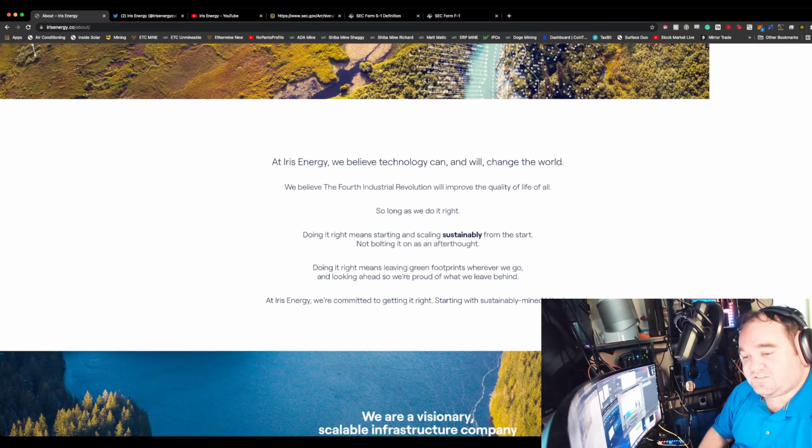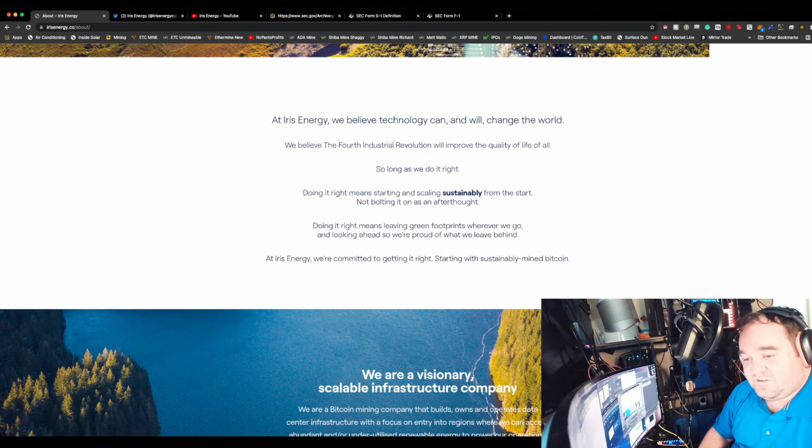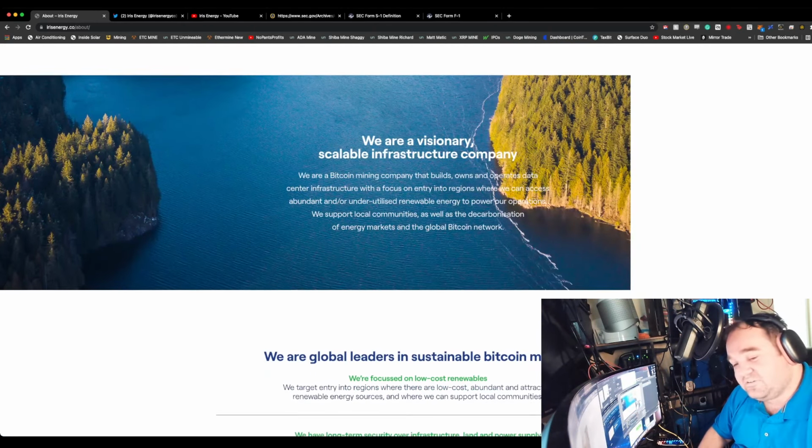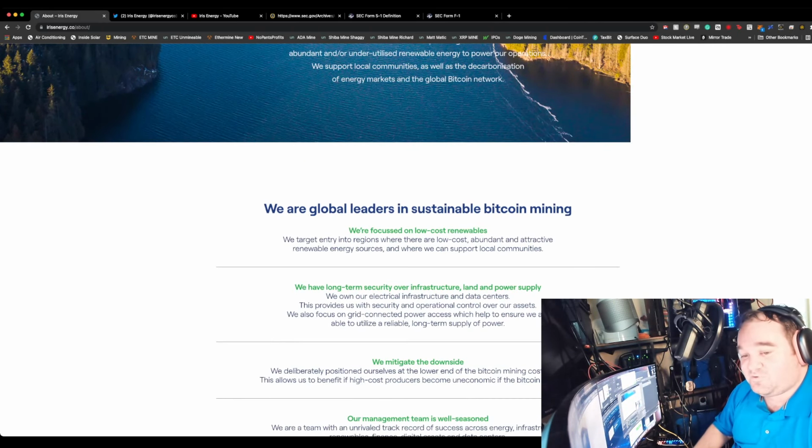Doing it right means scaling sustainably from the start, not bottling it all as an afterthought. Doing it right means leaving greener footprints wherever you go and looking ahead, so we're proud of what we leave behind.